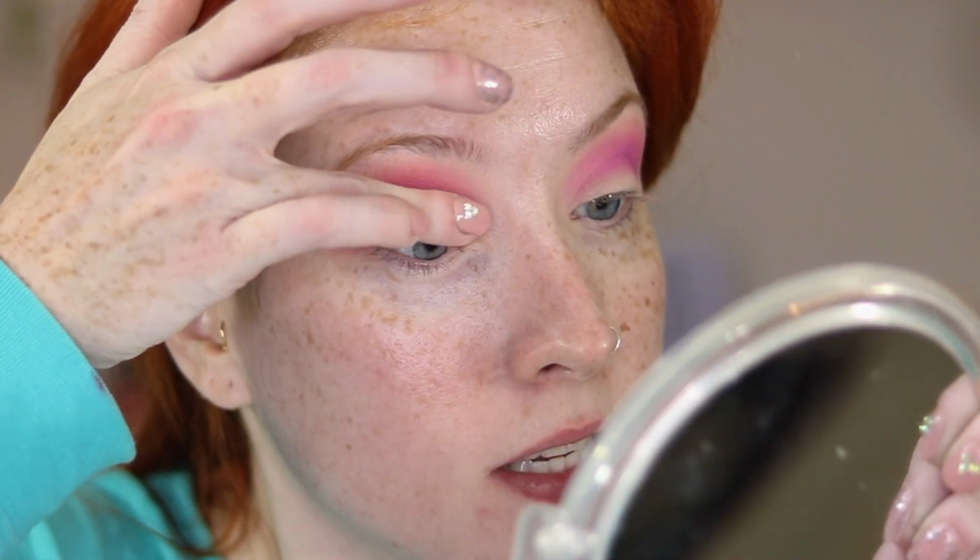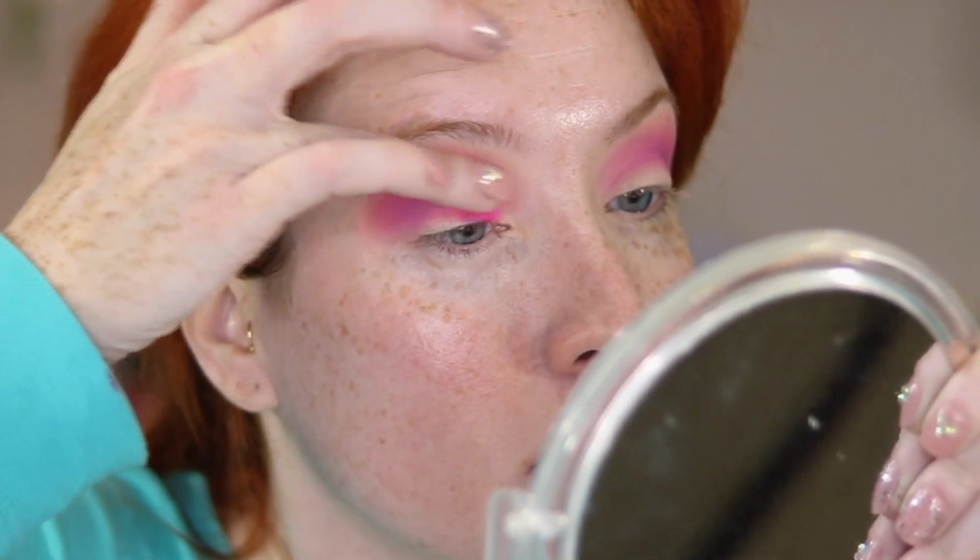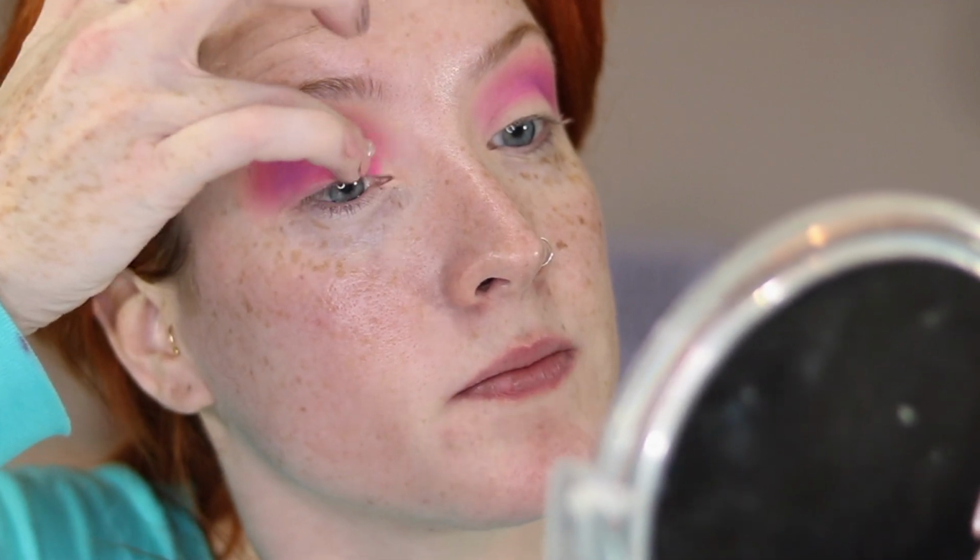Holy shit, that is a bright ass pink. I like that. I like that a lot, actually. I think it's taken away from the purple a little bit, but that's alright. I love when I don't have long nails, I can use my fingers. I guess this has turned into a pink eye, which wasn't my original plan. I was just kind of rolling with it.